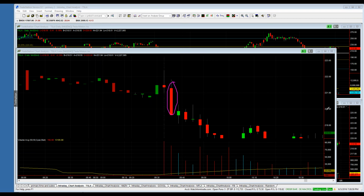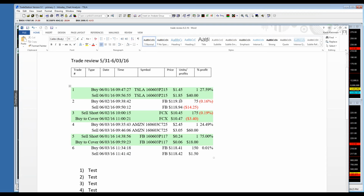So I observed the signal and it took it below 220. 220 was a level I was watching, and then I saw that it was staying below 220. A couple times it tried to cross above it, and each time it was getting rejected. So I got short right here on Tesla. I bought a put looking for a move lower, and I took profits on the put.